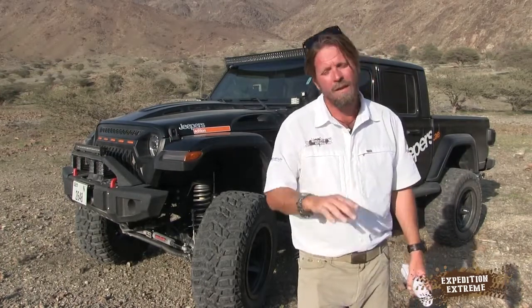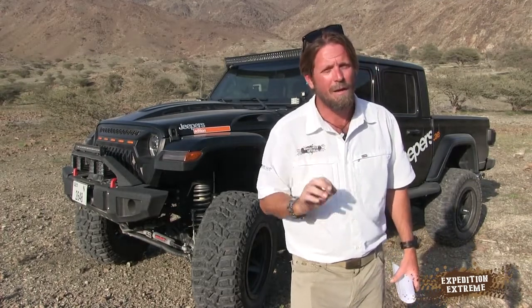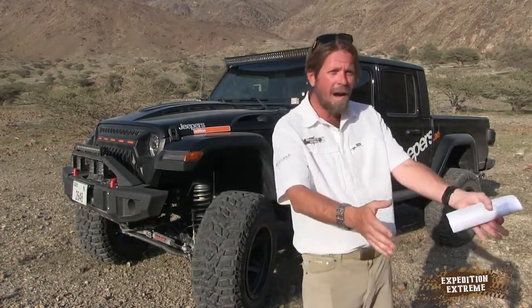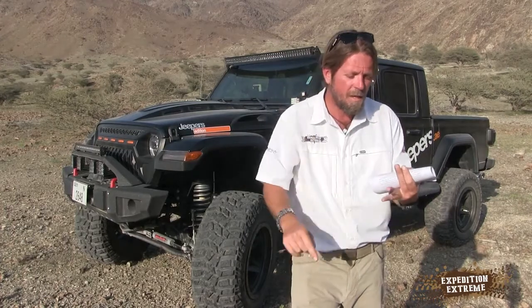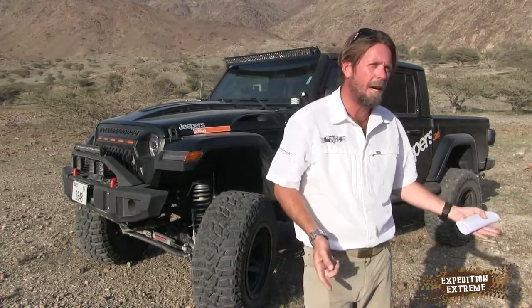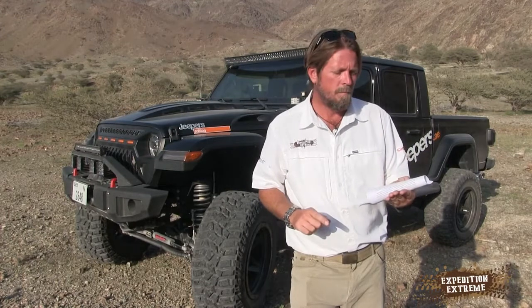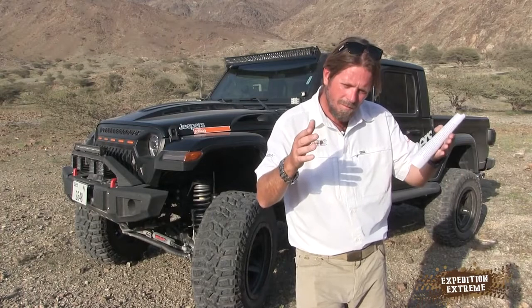But as it stands right now, is this the base that could take over the Defender market? Well, yes. And why? Because there's nothing else, guys. There is nothing else. You can buy the 70 series, you can buy a Jimny, you can buy a Jeep. Y61s are still sold in this country, but that's not a pickup. Oh, you do get the pickup version though, but it's a single cab. What else are you going to buy that is a solid front axle to do the job?